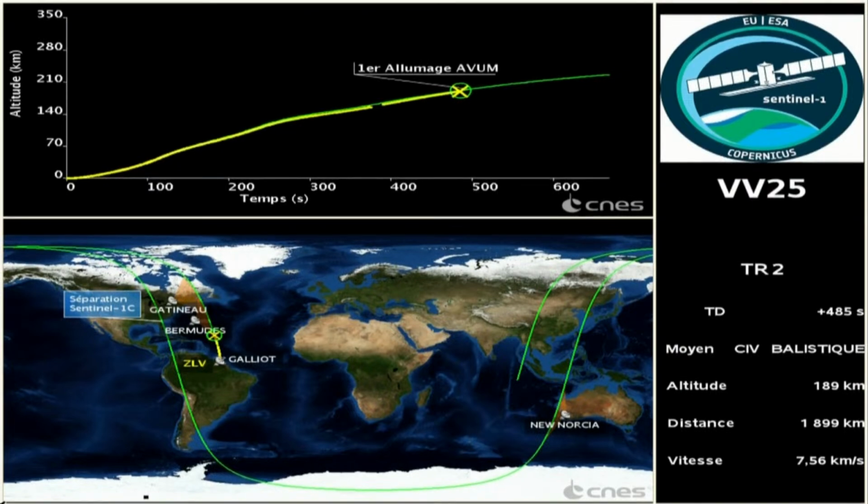Next up, we're getting ready to switch on the AVUM Plus upper stage, which should be soon. AVUM ignition. And we have confirmation, so that's very good news. So we've really started the next phase of the journey. The AVUM upper stage has taken the wheel. It's our taxi driver. Its job is to take our passenger to its required drop-off point, if you like, in space.